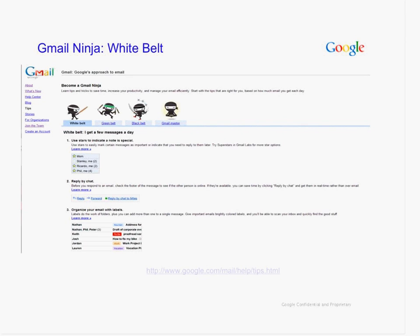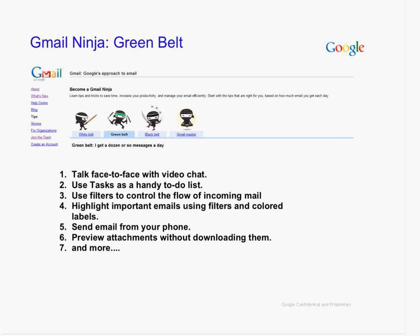So now let's move on to the next step in the Gmail Ninja training, and that would be the green belt. And like I said, you can look at all of these online at any time if you'd like, and we're going to mail with that care package some printouts of the entire Gmail Ninja training so that you can use it to teach other people on campus or hand these out and really get people started.